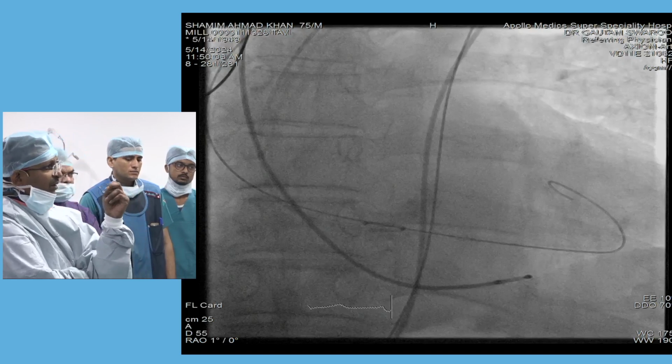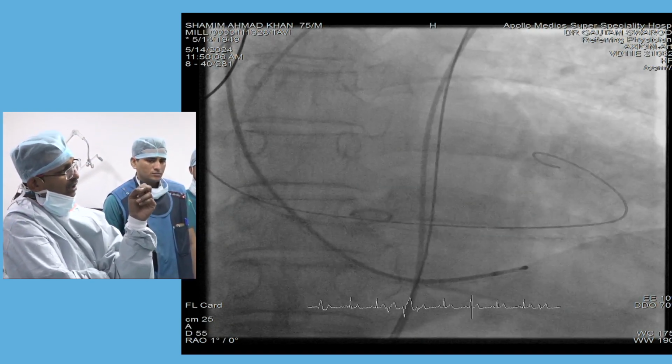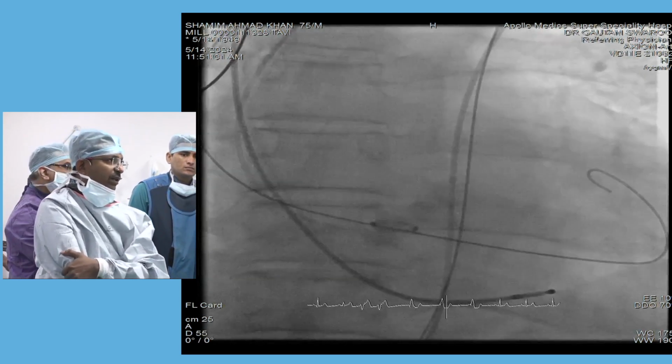After this we took the pigtail, and you can appreciate that this wire is nicely seated on the LV apex. We took the pigtail, and we exchanged the pigtail with the Landerquist wire.